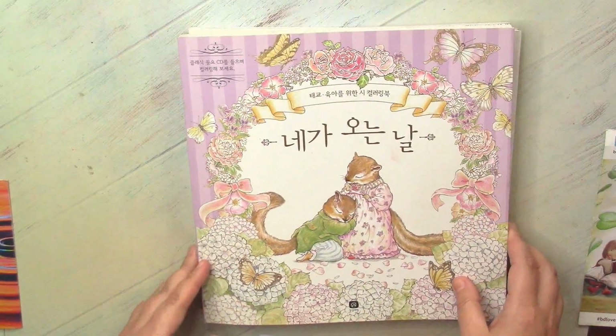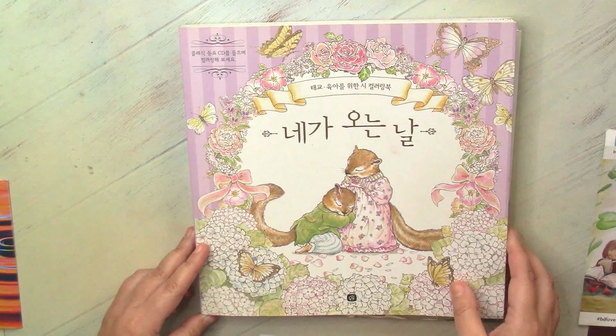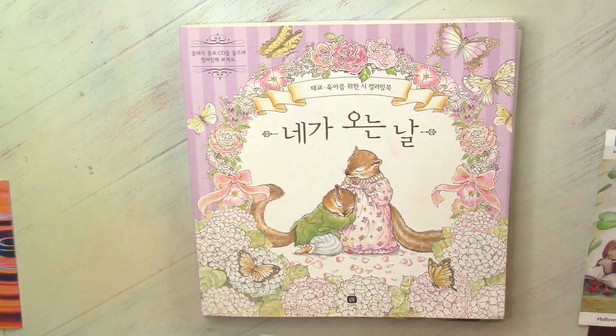But sometimes when you have a not very fortunate start with your new coloring book, it discourages you from doing the next project immediately. So that's how I lost a couple of years of work in this book without touching it at all.